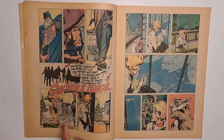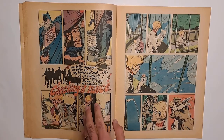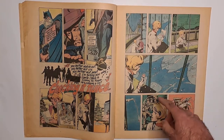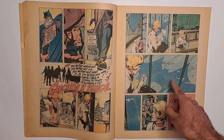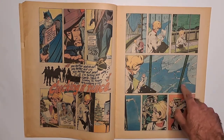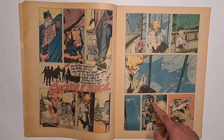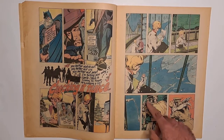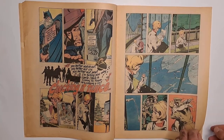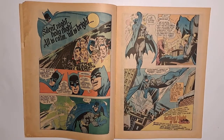This woman misses her boyfriend or husband or something, who's off on tour somewhere, and I don't know if she's gonna jump or something, but she throws a rose into the river here. This is the shadow of the bridge, and the boys are back for Christmas, and I guess the husband or boyfriend comes out and kisses her, so all is well. So Silent Night, Holy Night, all that stuff.